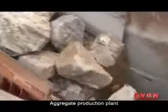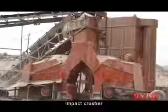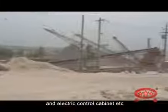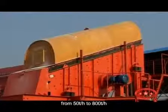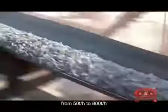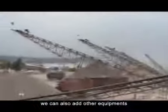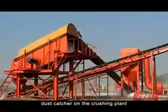The aggregate crushing plant includes a vibrating feeder, jaw crusher, impact crusher, vibrating screen, belt conveyor, electric control cabinet, etc. The design capacity is from 50 tons per hour to 800 tons per hour. To meet customer-specific requirements, we can also add other equipment, such as a cone crusher, dust catcher, and so on, to the crushing plant.